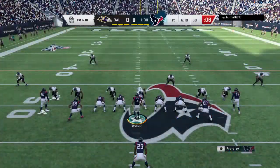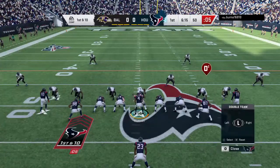Reset, 19. 48 right now. Let's go. Keep it up, defense. Keep it up, guys. He's checking.